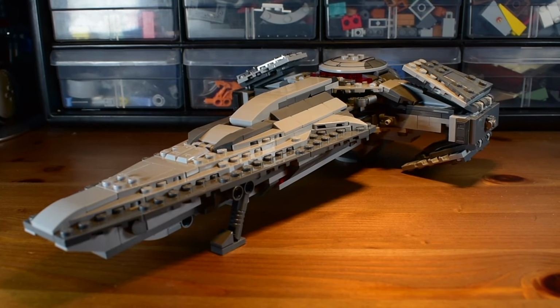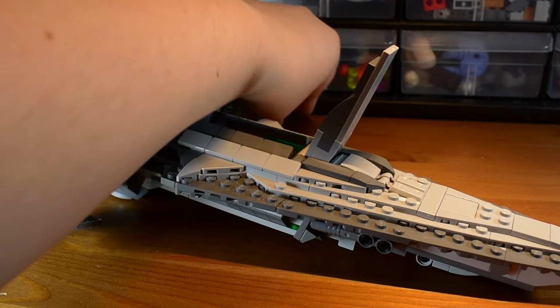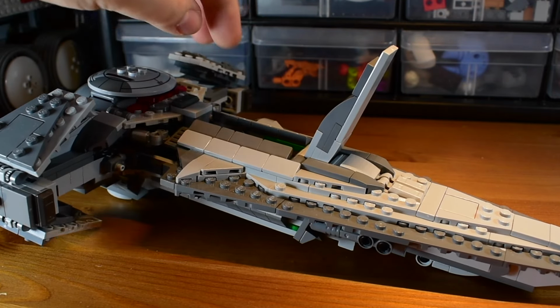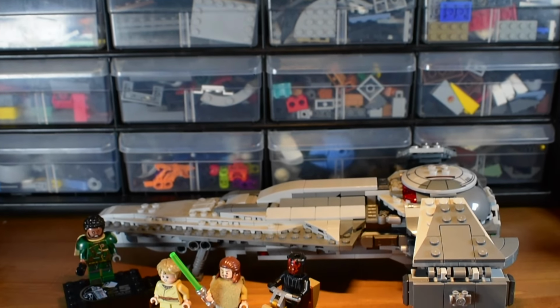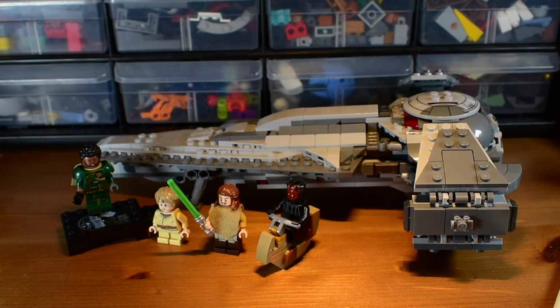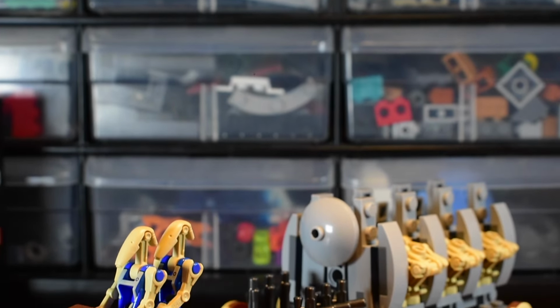Overall, I think this set is so close to being the best Infiltrator yet. Yes, it is smaller than the other recent Sith Infiltrators, but it is easily the most well-detailed of the past versions of this set. I can definitely recommend picking this set up.